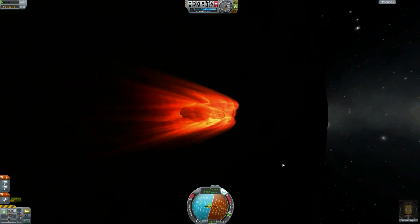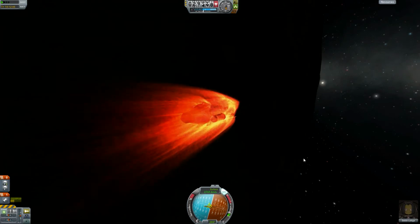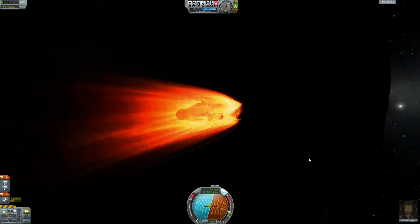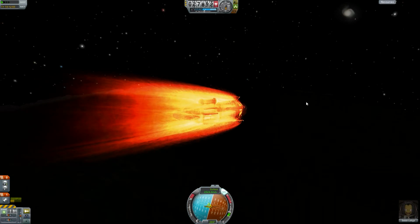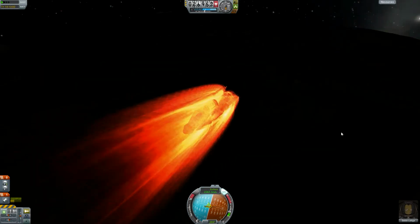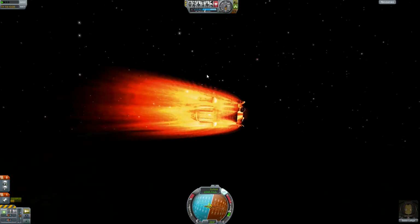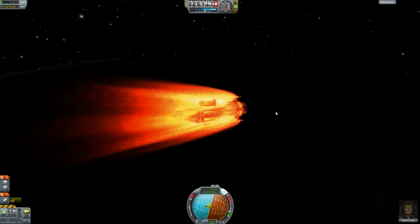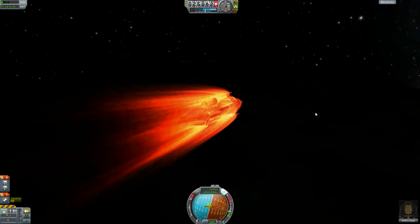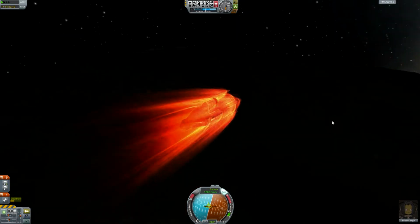Okay, we are slowing down, this is good. I'm a bit concerned because this is looking a bit like a mountainous region and I don't really like to land in the mountains. But maybe we are lucky and we can fly above it and across it, so we can land in a safer region. We are a huge fireball in the sky of Kerbin. And we are still descending. That's good, that's really good.